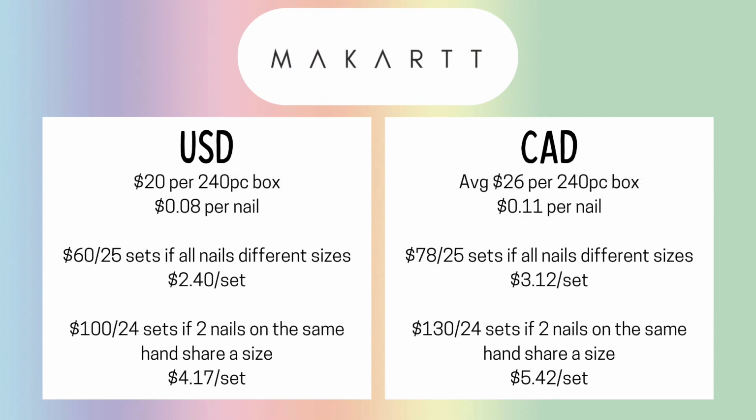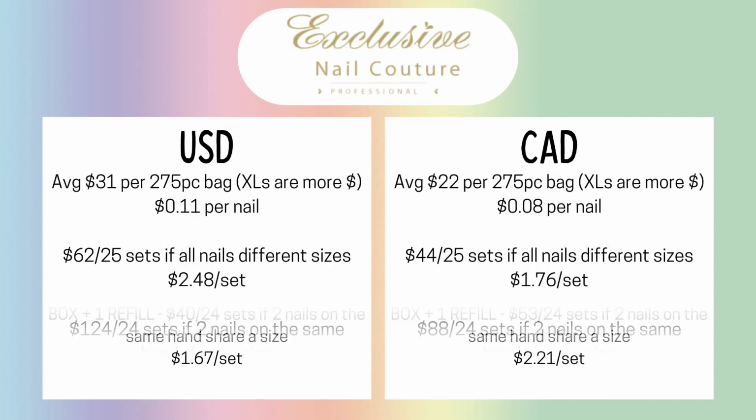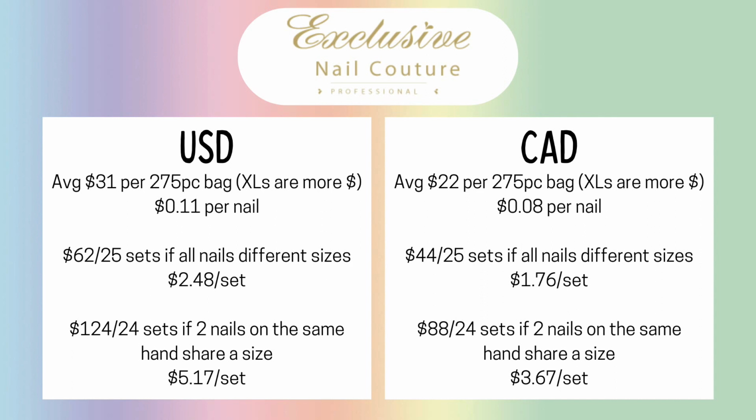Makartt has no refill bags, so again, a new box is needed when one size runs out. Kiara Sky does offer refill bags, but not for individual sizes. Each refill includes 3 or 4 sizes, which to me defeats the purpose of refill bags. I'd have to buy all 3 bag options for my sizes, so I'd essentially just be purchasing another box. Enailcouture does not have refill options, which is a conundrum because all of their nails come in individual bags already.